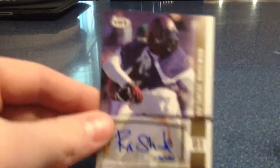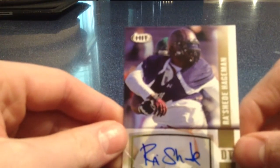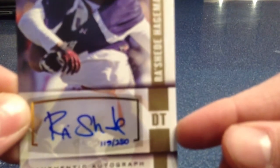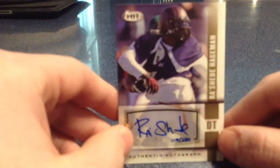And then the autograph is Rashard Hageman, or Hageman. He signed it and then hand numbered it to 119 out of 250. When he was autographing it, I guess he's a defensive tackle. I don't know much about him. If you could tell me in the comments about him, if he's gonna get drafted or not, what's up with him? But yep, see ya.